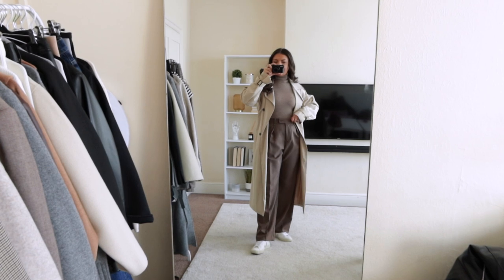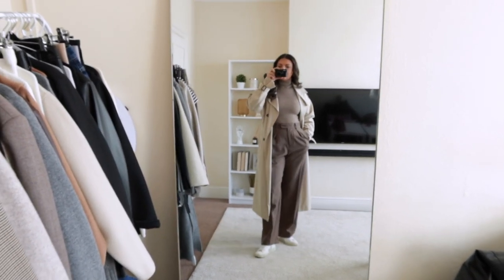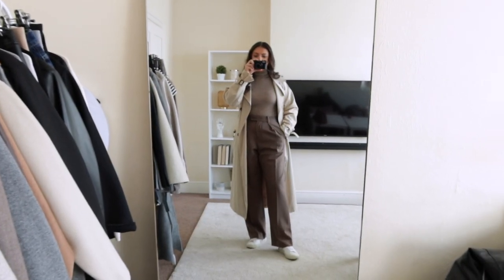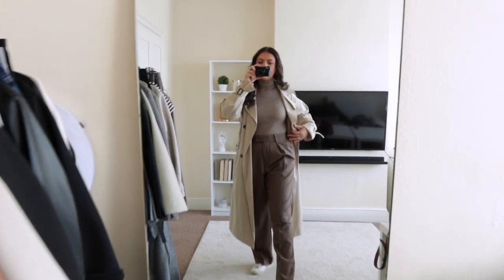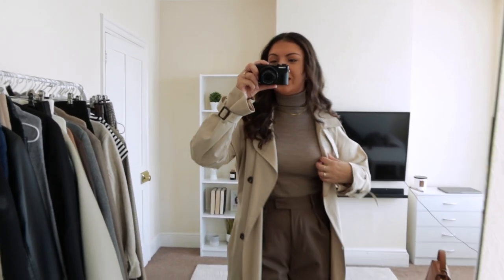I managed to get some footage of what I'm wearing today before I left the house. Comfort is key because we have a lot of walking to do, so I try to keep things casual and comfortable. So for today's outfit, I went with some very neutral brown tones, just a very casual outfit. I'm wearing my wool tailored trousers from Arquette and my lovely beige wool high neck top from Uniqlo.